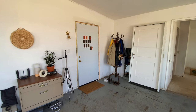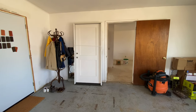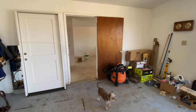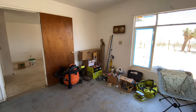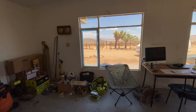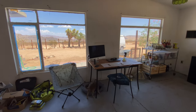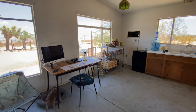So yeah, I'm just gonna give you guys one final overview here with the wide angle lens so you can get a feel for, you know, the layout again. And that is pretty much it. That's my 3-month update. I am all moved into the house.